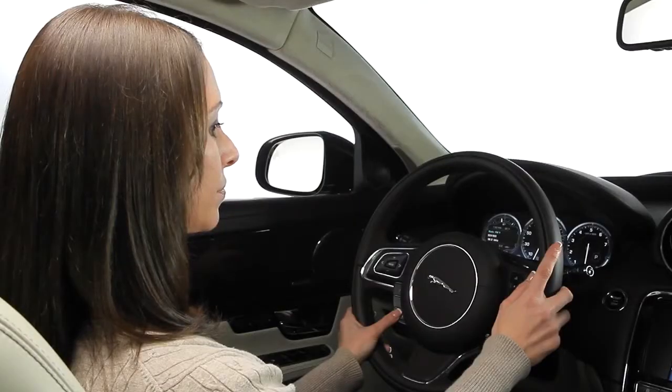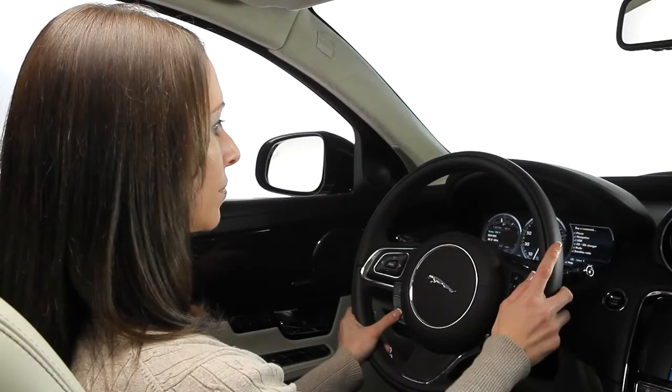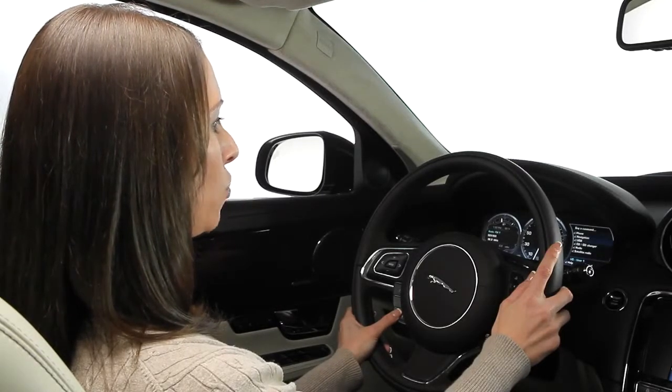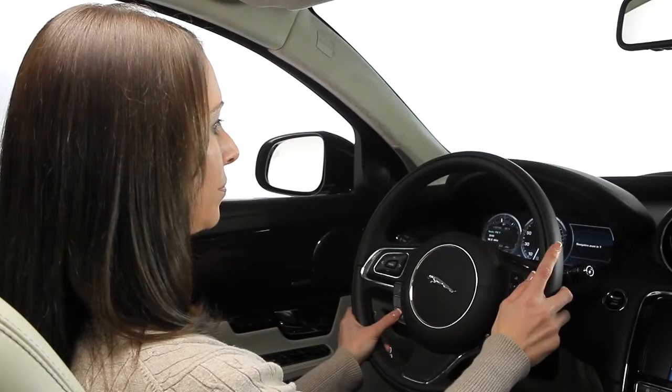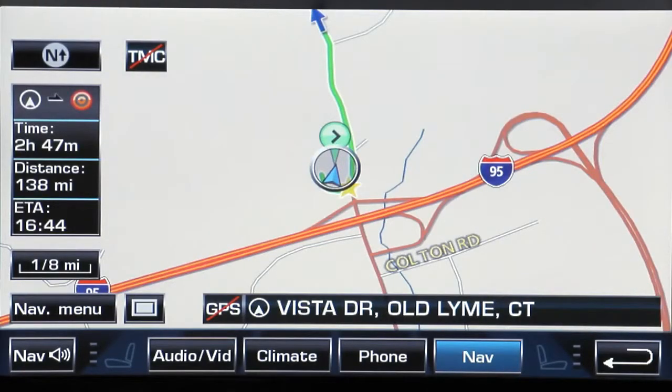You can also change the map display on the touch screen by voice command. Say navigation zoom in 1. Navigation zoom in 1. To zoom in the map by one level. Or pick a higher number to zoom in farther. You can zoom out the same way by saying zoom out and a number. Navigation zoom out 2.